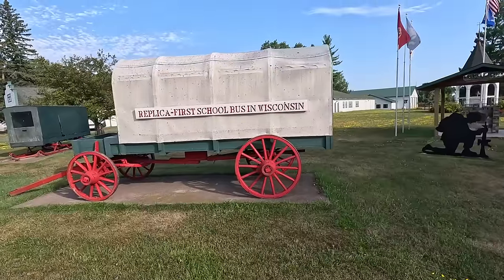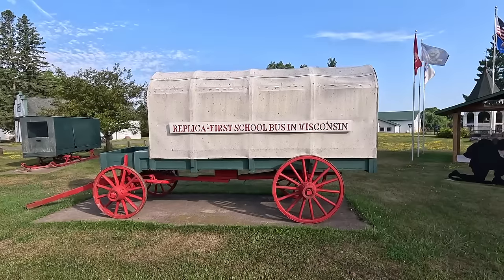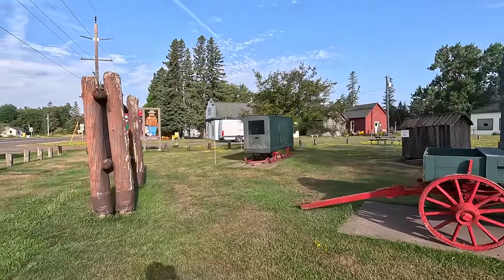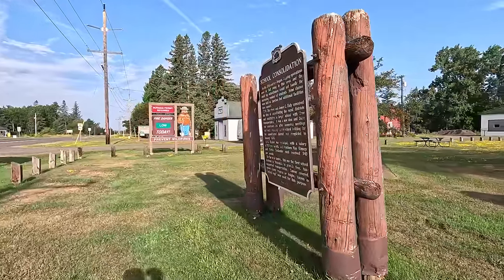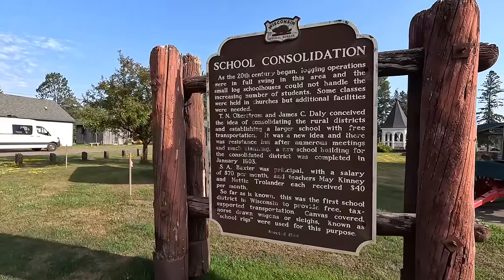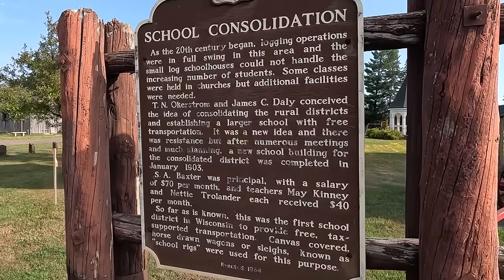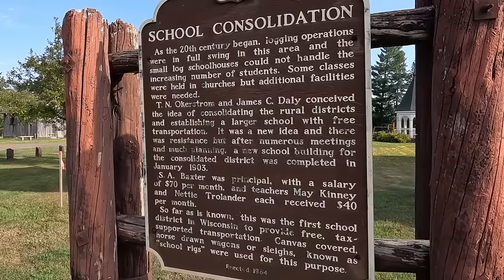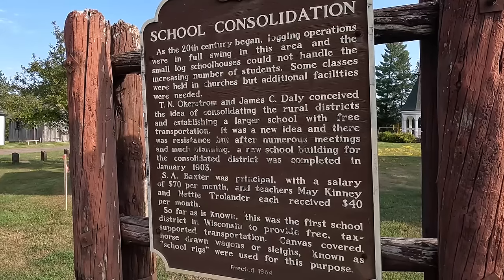Oh, just look at that, a school bus. Horse-drawn school bus replica. Oh man, that's pretty cool. More information about schools back in. Look at that, teacher, $40 per month. Principal is 70 bucks.